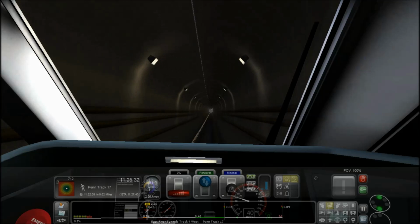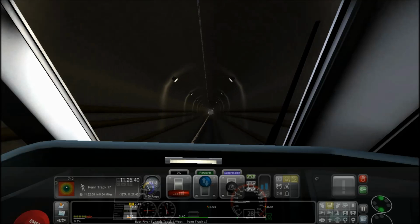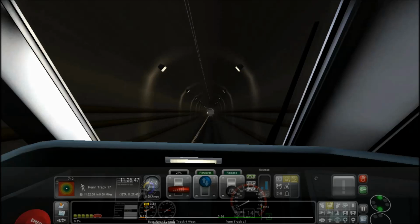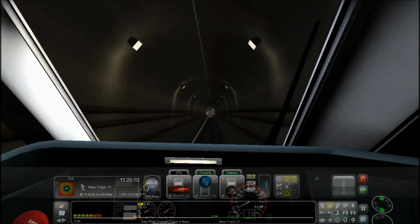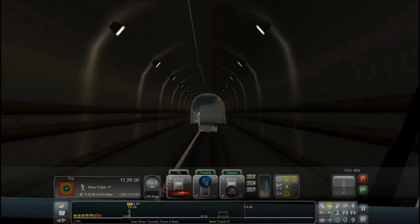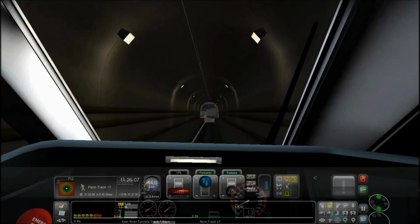Oh boy. I don't think we're going to slow down in time, so let's put on the suppression. And that is a marked difference in braking performance. I think now is a time to use the bell. I think. I don't know. We got a red and a yellow, so that's an orange signal. Amber. It's an amber. Come on, a little bit more power.